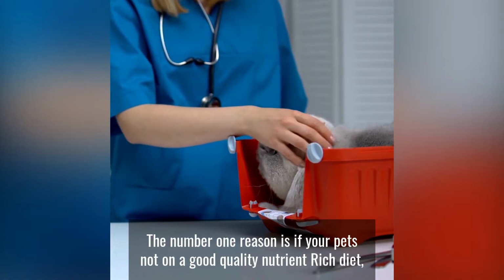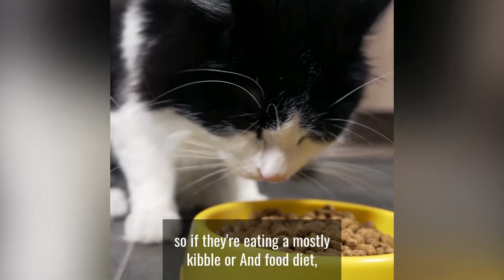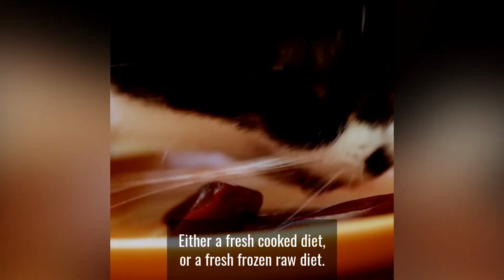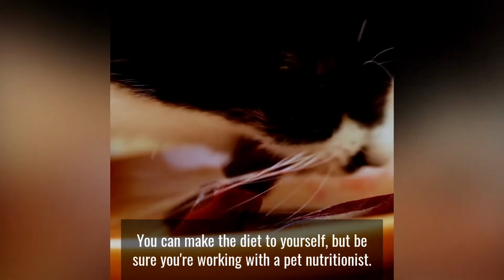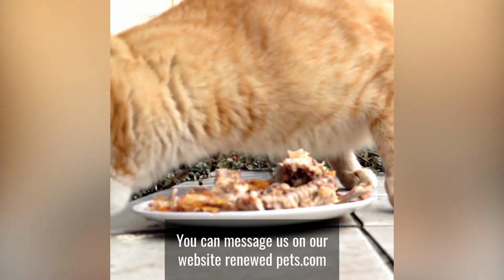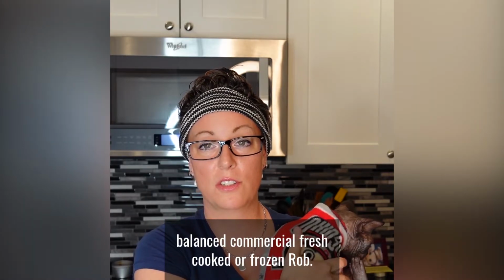The number one reason is if your pet's not on a good quality, nutrient-rich diet. So if they're eating a mostly kibble or canned food diet, you want to be switching them to a fresh food diet, either a fresh cooked diet or a fresh frozen raw diet. You can make the diets yourself, but be sure you're working with a pet nutritionist. You can message us on our website, ReNewedPet.com, for some free recipes, or make sure you're purchasing a good quality, balanced, commercial, fresh cooked or frozen raw.